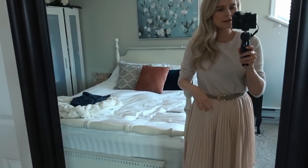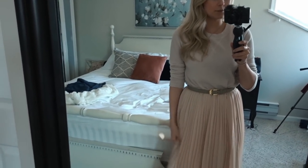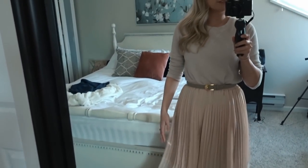All right, so I am in 95% thrift today, pretty much head to toe thrifted outfit, except for my necklace. My necklace is the only thing that is not thrifted. It's from Miss Oma. I pretty much wear that one every day. But the top I got the other day, it's actually by Abercrombie and Fitch, but thrifted. I think I paid $6 for it.